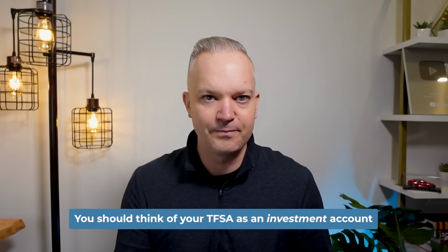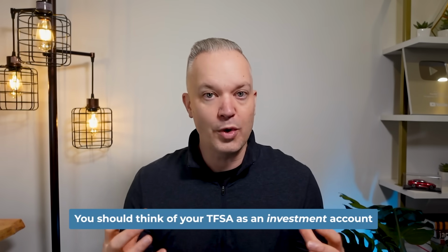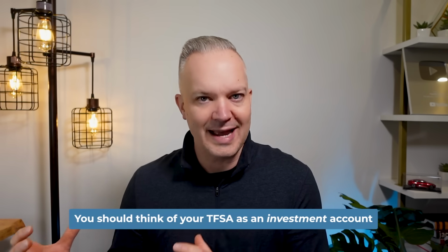Now, one of the key things you need to understand with the tax-free savings account is that it's not really set up as a savings account, even though it has that in the name. It should be a tax-free investing account. And so what is it? It's an account where you can invest money, grow your money, and pull it out absolutely tax-free.